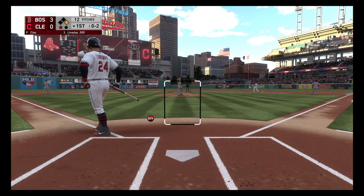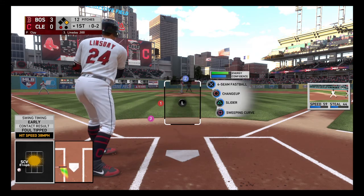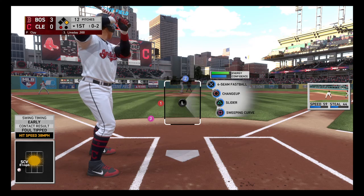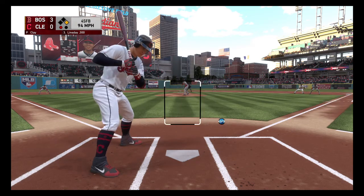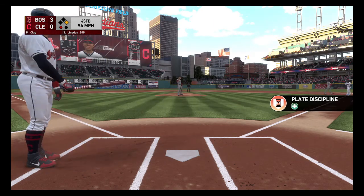That was a nasty pitcher's pitch right there. Most guys strike out on that one. He was able to scramble out a little bit and give him another chance. And hopefully this pitcher misses over the heart of the plate.